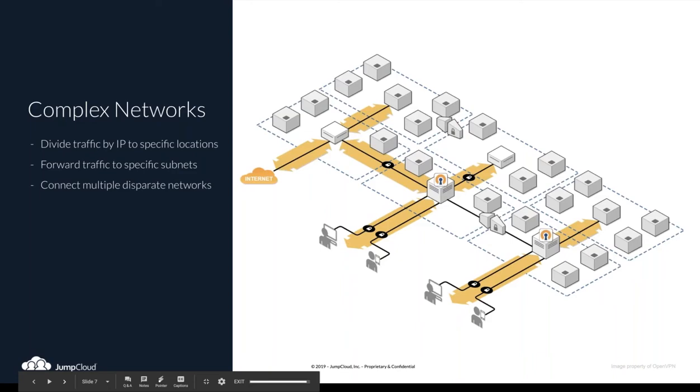Looks complex. Yeah, it is, as we are scaling, you can imagine.